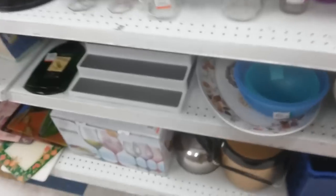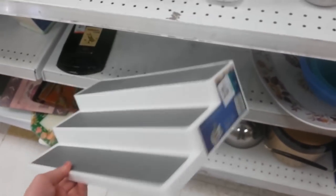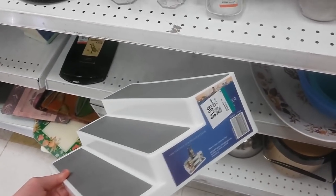This is a spice rack stand. A lot of people were using these to display amiibo. The plural of amiibo is amiibo. This is $1.99. It displays them nice when you take them out of the box.